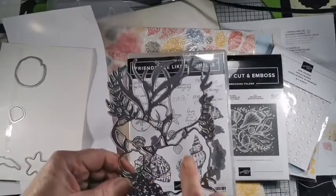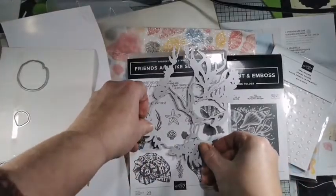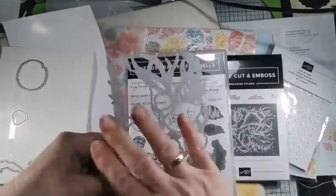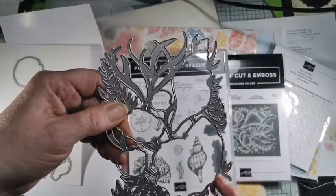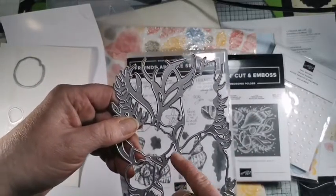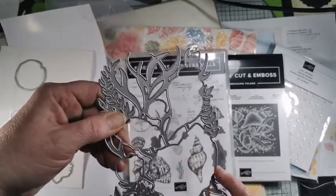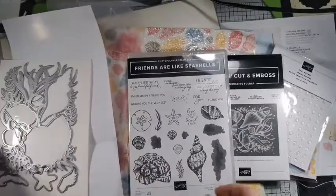You can cut all of those out with those dies, so you can use it just as a single die to cover over that one stamped image, run it through, and it will just cut out that individual shape, because you've got the cut line going round it. You might have to trim it slightly in places, but that will give you your basic outline of those shells.